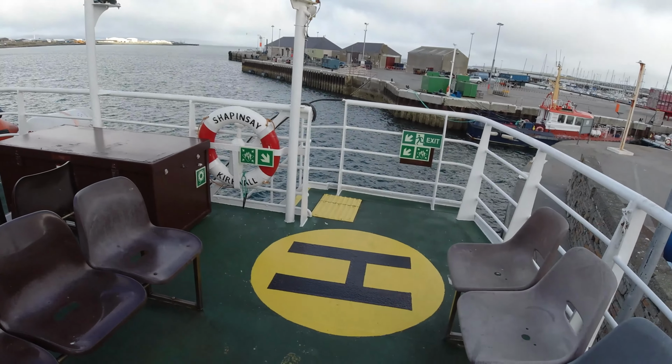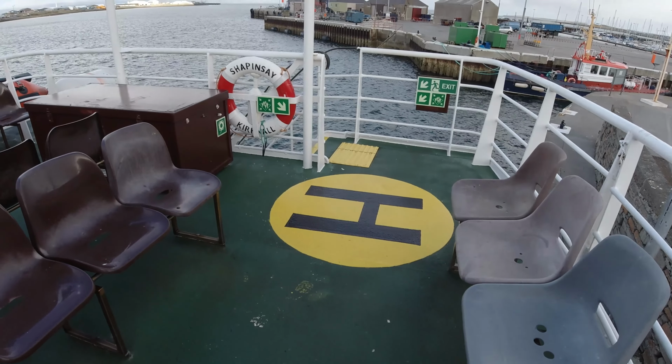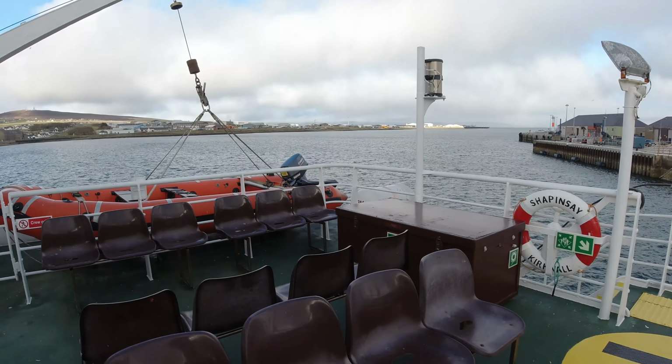And there's a helicopter sign on the deck, which I'm presuming is just a winch point in case of emergencies. Now, you will have also noted that there's a lifeboat here, which is rigid inflatable, just to the side of the deck on the same level.